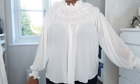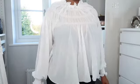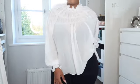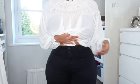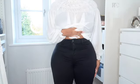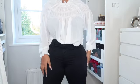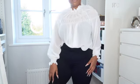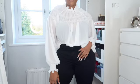All right, so this top is called Delilah and it's £69. When I first saw it and tried it on, I thought to myself, oh, it doesn't have a shape to it. It was quite flowy at the bottom. I don't like that. I like when my tops or my dresses have a shape to them. Otherwise, it can make you look out of shape, and I felt like that's what I looked like in this one.